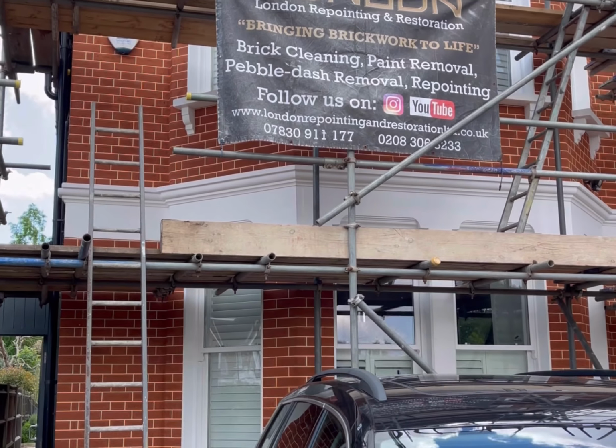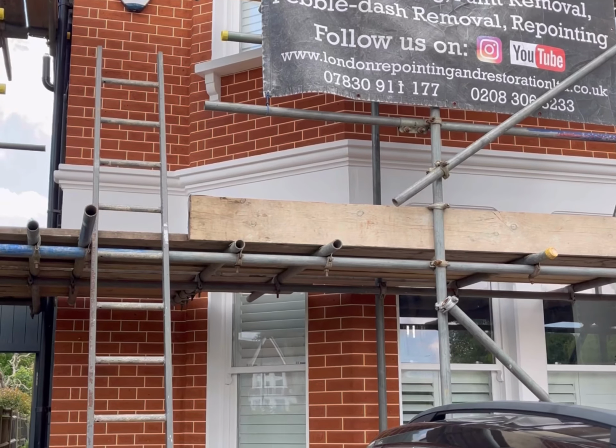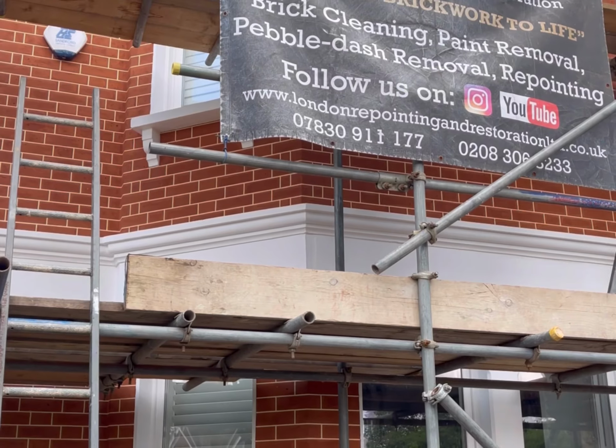So we're down here in Catford on the Corbett estate. This is our tuck pointing project, all completed now. So we've just come here to give it a last wash down. All the decoration and woodworks have now all been decorated.